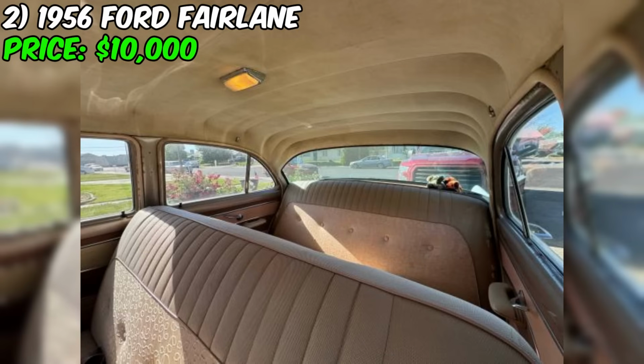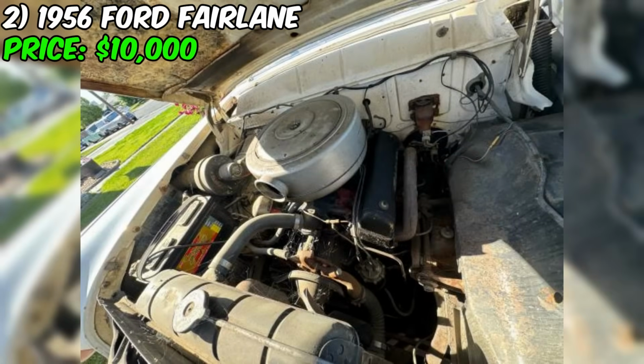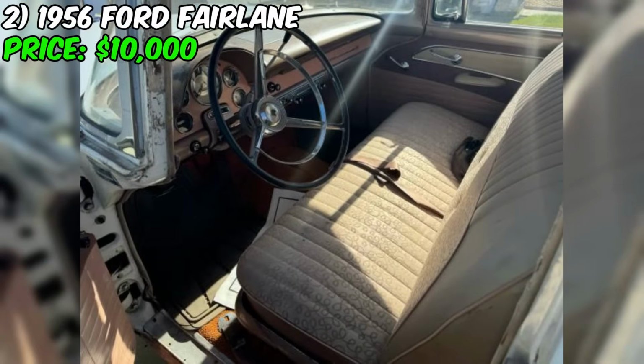And if you're worried about the little imperfections, don't be. Those just add to the character and story of this incredible machine, so what are you waiting for? Head on over to Craigslist and make an offer on this 1956 Ford Fairlane before someone else beats you to it.